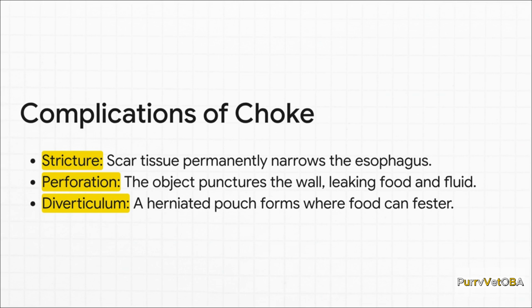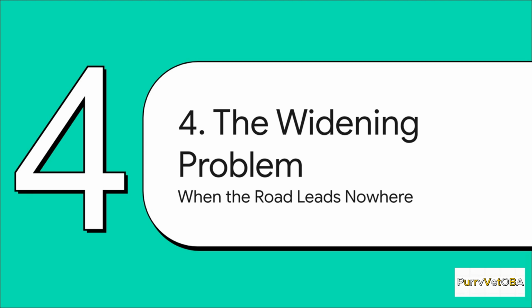The pressure can create scar tissue, called a stricture, that permanently narrows the highway. Or worse, a sharp object could cause a perforation, a literal puncture in the road. Or it could create something called a diverticulum, which is basically a dangerous pothole where food can get trapped and just fester.